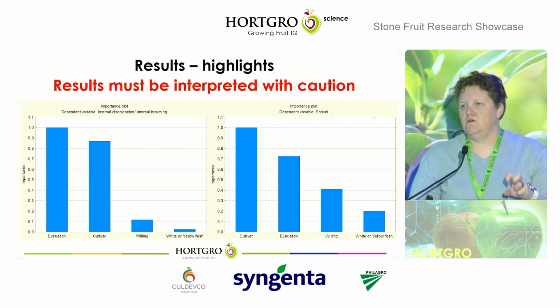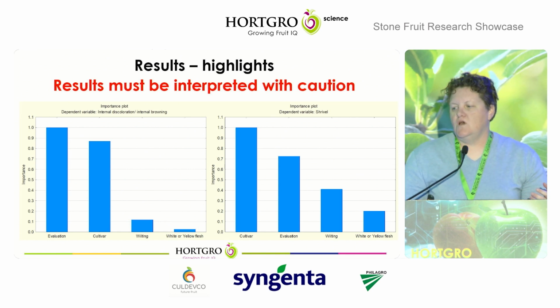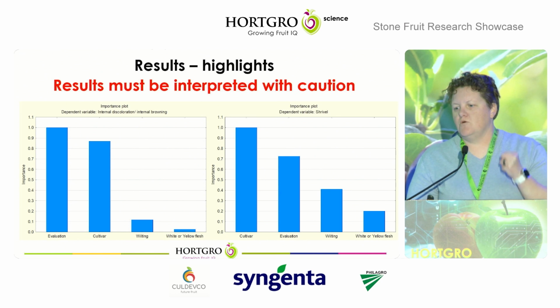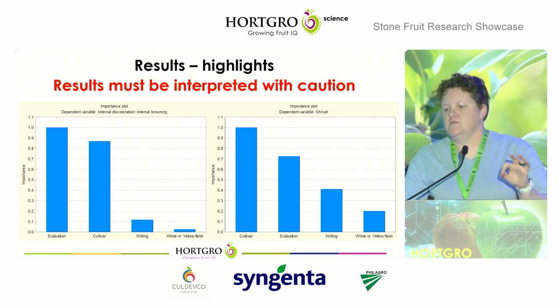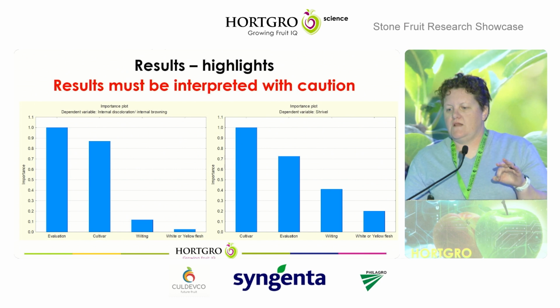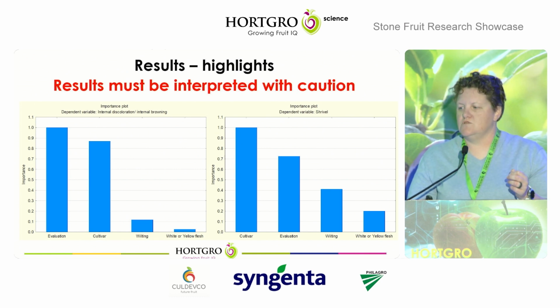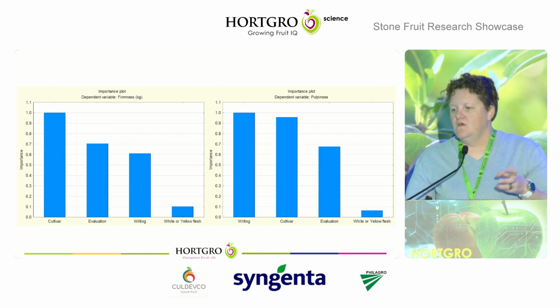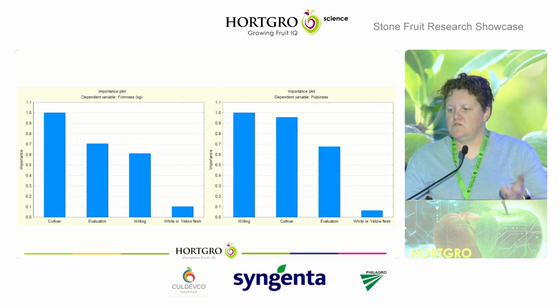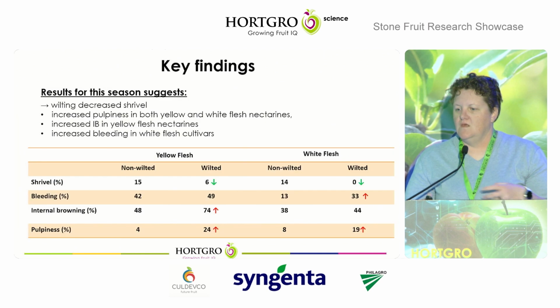So just to give you a summary or an overview, this is what we call a CART analysis. So it looks at which factor or parameter had the biggest influence on that defect. So here we could see that evaluation was the most important for internal browning, and for shrivel it was cultivar. For firmness, it was cultivar once again, and then for pulpiness, it was wilting.